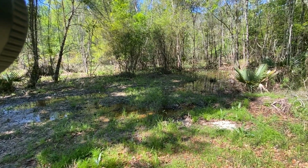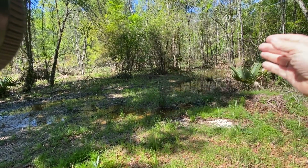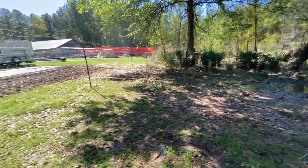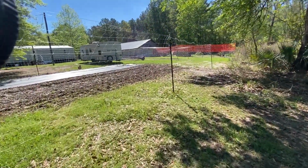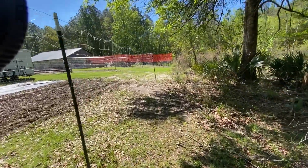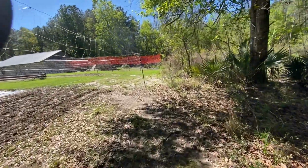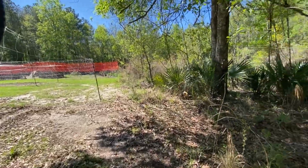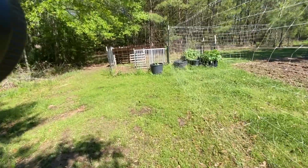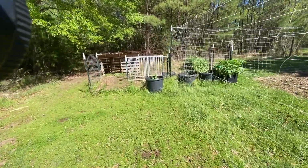And it is a wetland, and it is drainage for people that live here, so there's really nothing I can do about it. Luckily though, I have moved the garden back as far as I could. It's on a pretty good slope here, and it drains really well, so that's good. Oh, I walked right past what I wanted to show you.